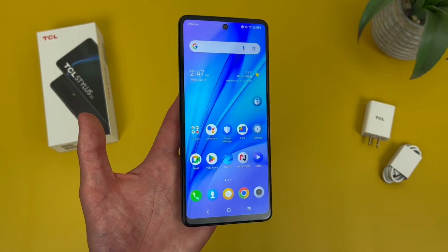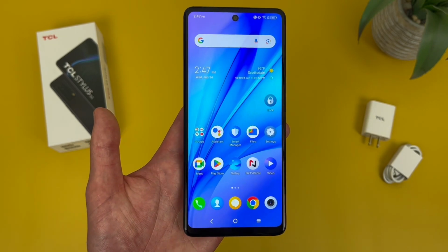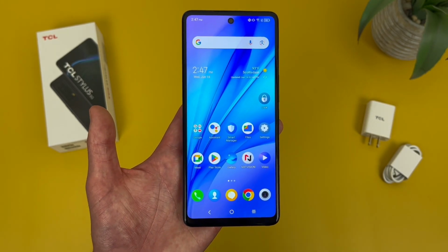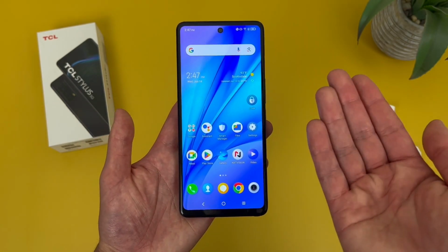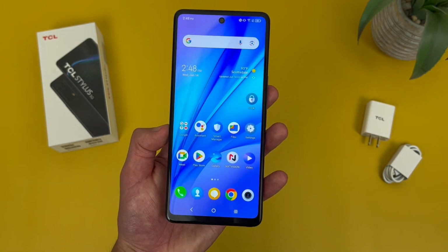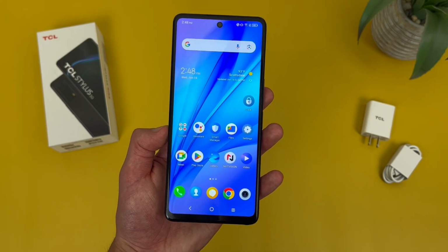Now for the battery, with the TCL Stylus 5G, we're getting a 4000 mAh battery. This supports 18-watt fast charging, so I will say it's definitely not the best battery out there. In fact, I don't know why TCL gave this phone this battery, because honestly at this point in 2023, I want to say the vast majority of 5G phones, even around this price range, are going to have a 5000 mAh battery, and that is a pretty significant difference.